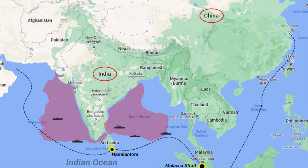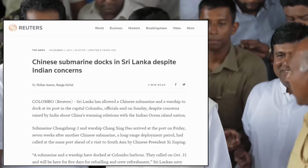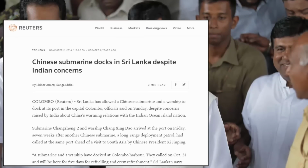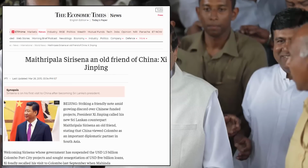That is why you will notice China has been expanding its reach and communication to the nearby countries of India such as Bangladesh, Myanmar, Sri Lanka and Pakistan. Another interesting angle is that if you remember the 2014 Sri Lankan election, the former Sri Lankan president Mahinda Rajapaksa called for an early election. Even at that time, the Chinese military had used a similar tactic by docking a Chinese submarine and a warship at the Sri Lankan seaport. And that was the time when Sri Lanka was going through a political change. In January 2015, Maithripala Sirisena became the president of Sri Lanka. And then immediately after his election, Chinese President Xi Jinping said, Maithripala Sirisena is an old friend.